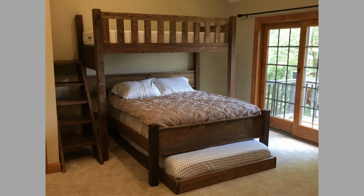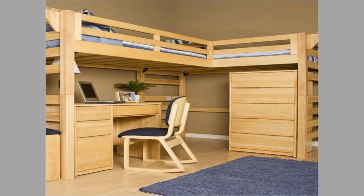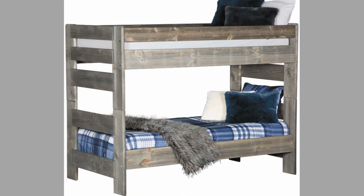For children, bunk beds can become more than just a place to sleep. They can inspire creativity and imagination. Bunk beds can be transformed into forts, castles, or secret hideouts, making bedtime an adventure. This creative play can foster a love for imaginative storytelling and role-playing, contributing to a child's emotional and cognitive development.